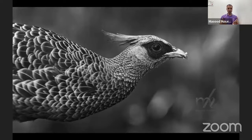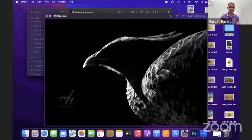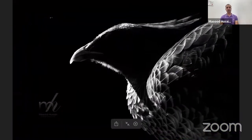And the same shot at a different time of the day, the direction of the light had changed. Then I tried to get a little creative with the same bird here, and this is what it is.